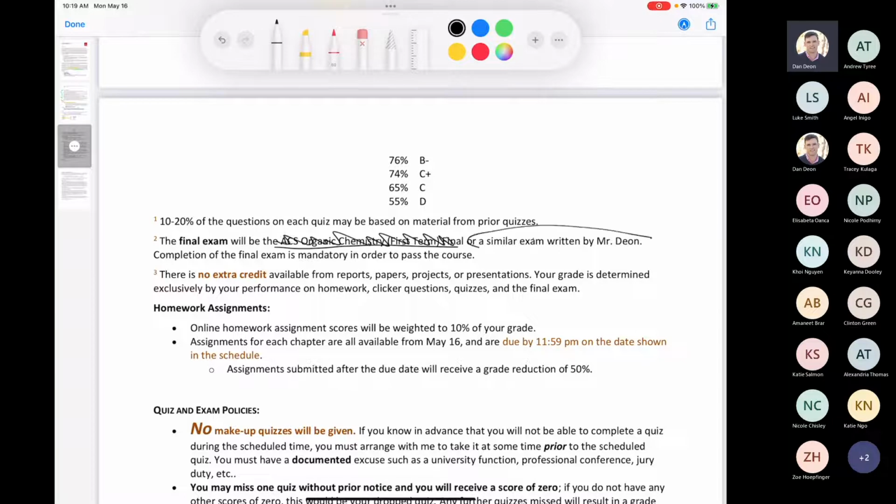So it will be an exam written by Mr. Dion. And of course, you have to complete the final in order to pass the class. I will never drop the final. The final cannot be dropped. There's no extra credit in the class. It's just not a thing we do in this class.